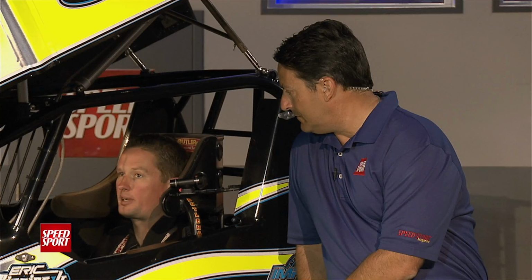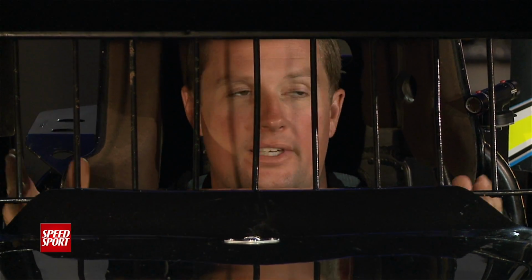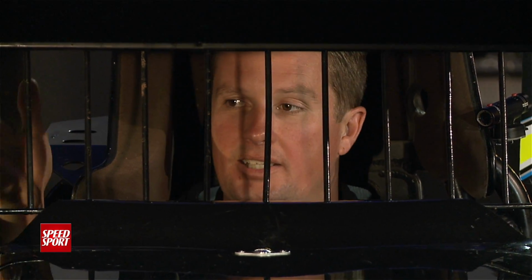Well, as you can see by looking through the cockpit, there's lots of things prohibiting your view in a winged sprint car. It's probably one of the most difficult cars to see out of. You've got a rock screen here that's here to protect the driver that your eyes have got to focus through. You've got the top wing that's got the side panels on it. This car here's got a cutoff side panel that some drivers do to gain a little bit of view out the right side, but typically that's a full panel there and you cannot see out the right side of the car at all.